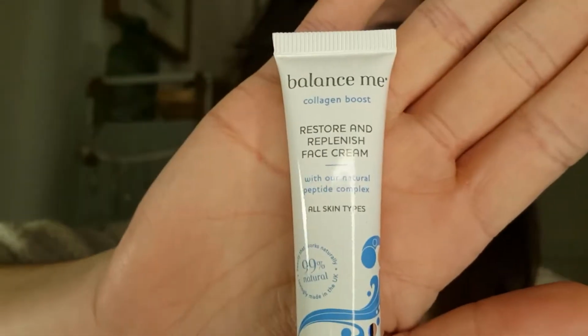So I got that. I also got a Balance Me Collagen Boost Restore and Replenish Face Cream. And that's that there. And this is a 15ml sample. It's just a kind of face cream. Seems quite nice. These are the kind of things that you can't really tell until you've used them a good few times.